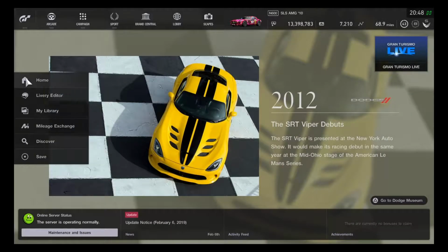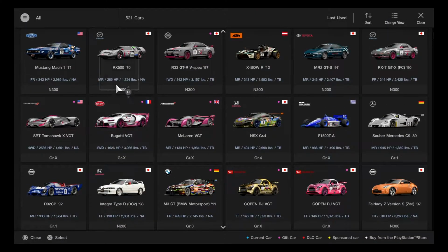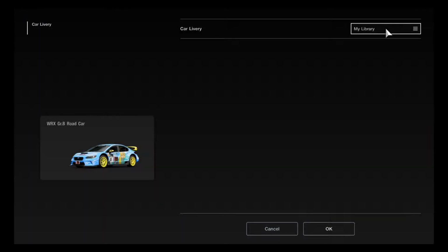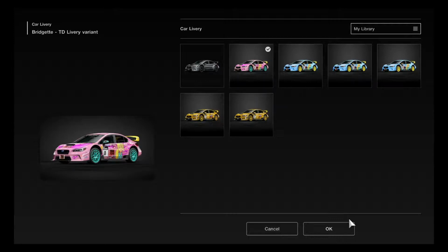So the second TD livery with a Valentine's Day livery. So maybe you might be able to grab the Subaru WRX Group B Road Car TD livery design Bridget. It's definitely currently for use. So take a good look, because this is a new type of variant design with a Valentine's Day theme on it.